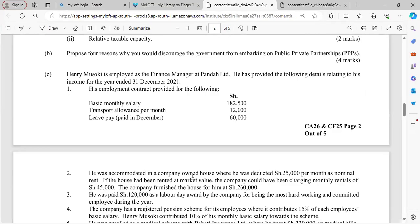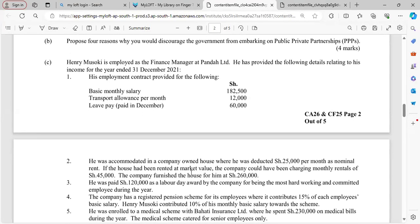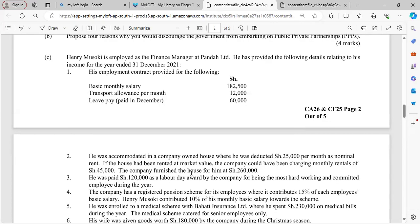Mohammed, you can read. It's August 2023, question 3C. It is already on our screen. Henry Musyoka is employed as the finance manager at Panda Limited. He has provided the following details relating to his income for the year ended 31st December 2021.